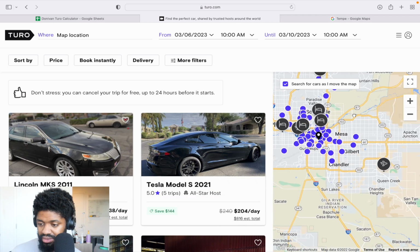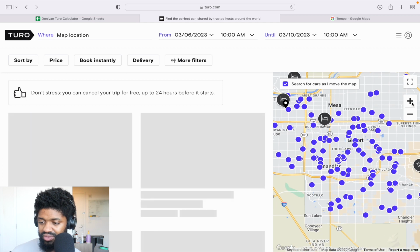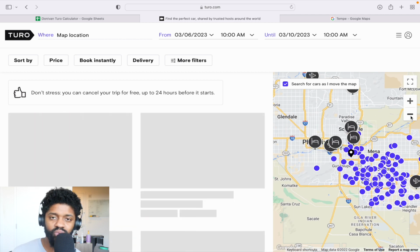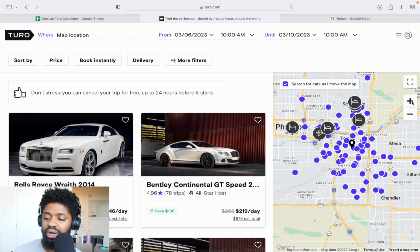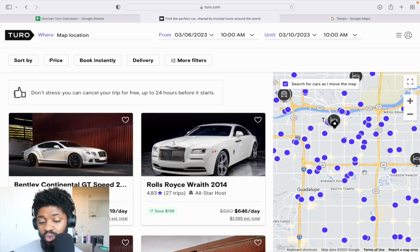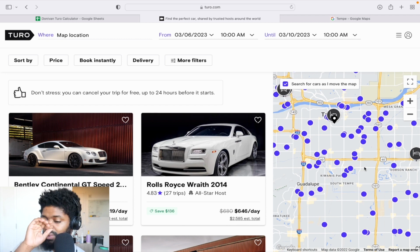There's no cars out here. What's going on? Oh, Jesus. There's a lot of cars over here. Woo. There is a lot of cars out here in Phoenix. Now, here's the other thing too. I don't really know how far these places are from the map. Like I don't know how far Mesa is from Chandler. Like I could look, but oh, that's a nice picture. Oh, they got money out here. Who has a Rolls Royce Wraith? Like I'm saying, you wouldn't even see this car if he was under 30. There's no way. $646 a day.